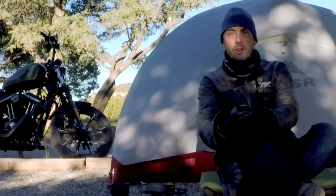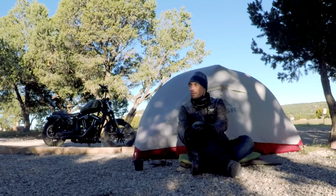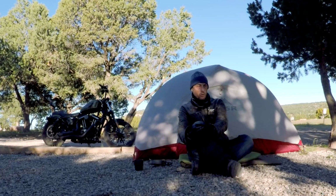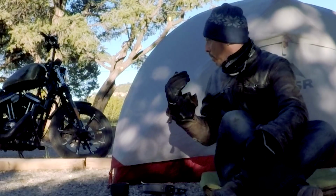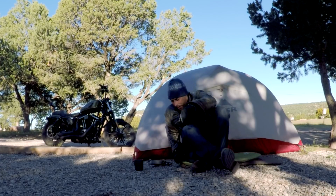Right now I'm in a fairly developed campground. I've got electricity, I've got water, so I don't have to worry too much about that. But on this trip, I will be dispersed camping in a national forest. For the bike, it's important because, hang on, I gotta show you something.